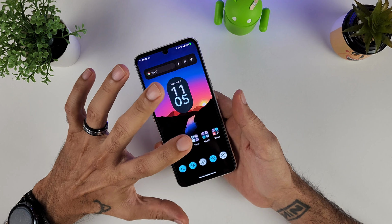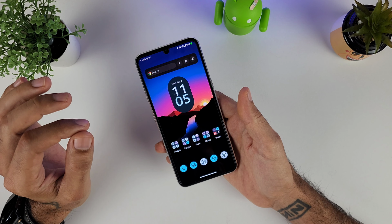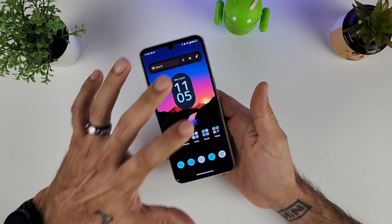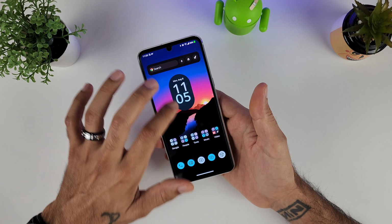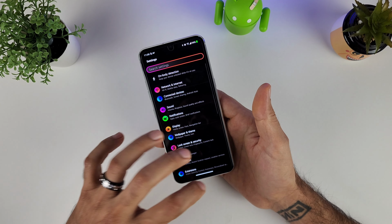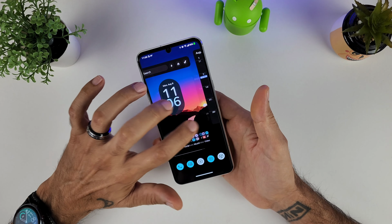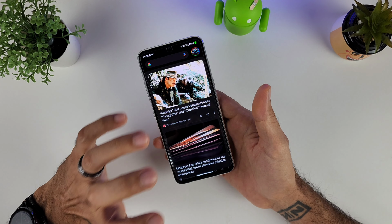Is this the fastest phone in the world with 8 gigabytes of RAM? No, it's not. This phone doesn't have 16 gigabytes of RAM or 12 gigabytes of RAM. It's only got 8. But you know what? That is good enough for most users. You can still do a lot on this phone. This phone is still pretty snappy for what it is. You can still record, edit videos, and play games. This phone is definitely fast enough for the average user, and it's definitely going to get the job done.